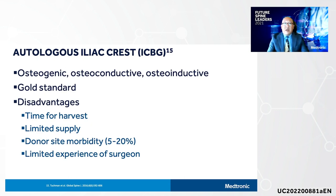But I challenge that even many of you probably have moved away in your training from obtaining autologous iliac crest. A lot of reasons why. Takes time to harvest the graft. The patient may have limited supply if they've had revision surgery and multiple prior operations. Donor site morbidity is anywhere between 5 to 20% and includes hematoma, infection, chronic pain, and even pelvic fracture. And for a guy like me, my limited experience in iliac crest bone graft stems from my career of transitioning to other bone grafts. Hopefully you will have that tool in your toolbox to be able safely and effectively understand and perform the technique of iliac crest bone graft harvest.